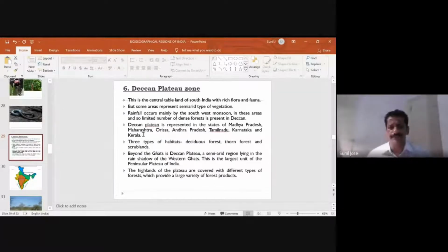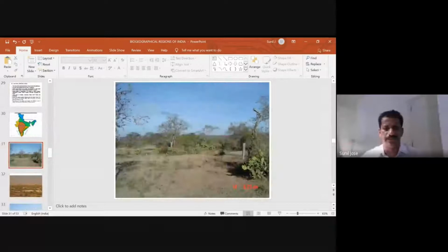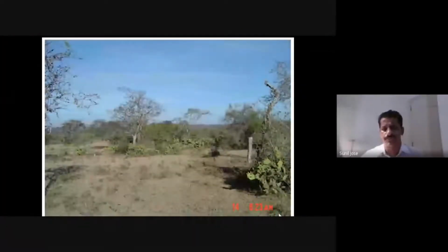Now, if you look at the forest types or vegetational types, we can see 3 different types of vegetation in the Deccan Plateau. The first one is the deciduous forest. Then we can see thorn forest, and we can see scrublands. I will show you the pictures of these here. Now, this kind of forest is known as thorn forest. If I enlarge this picture a little, you can see this is the thorn forest.